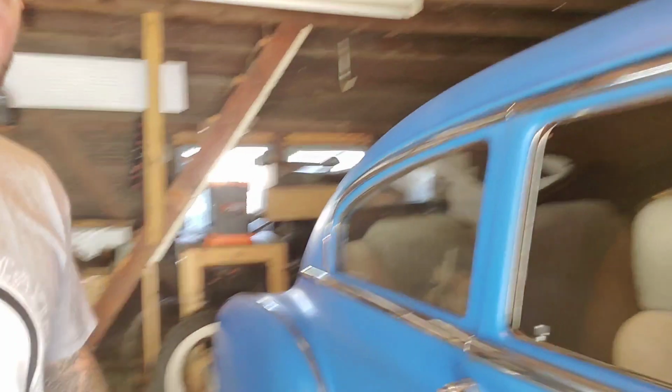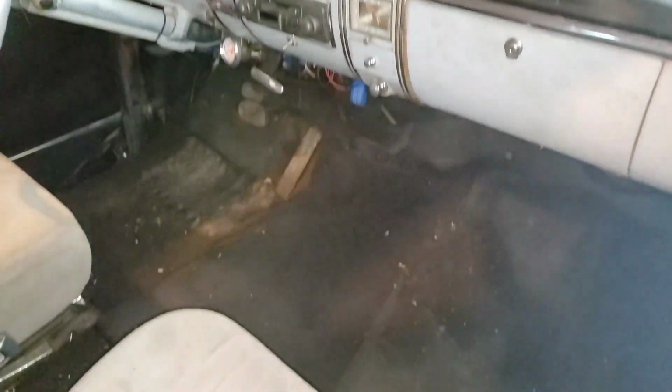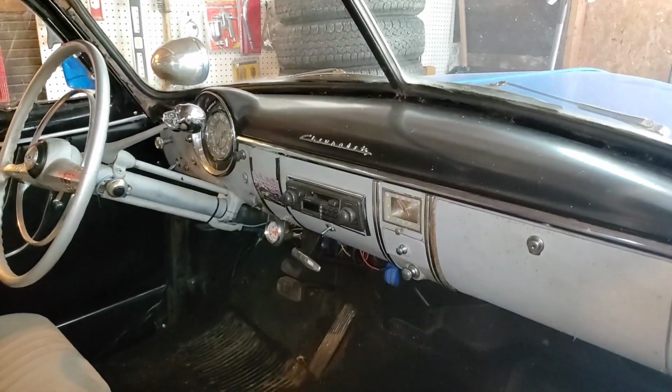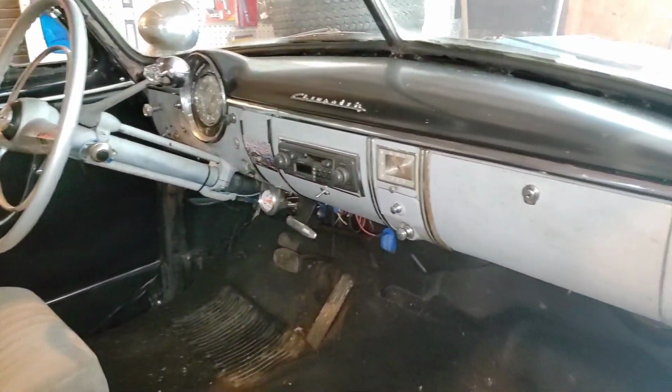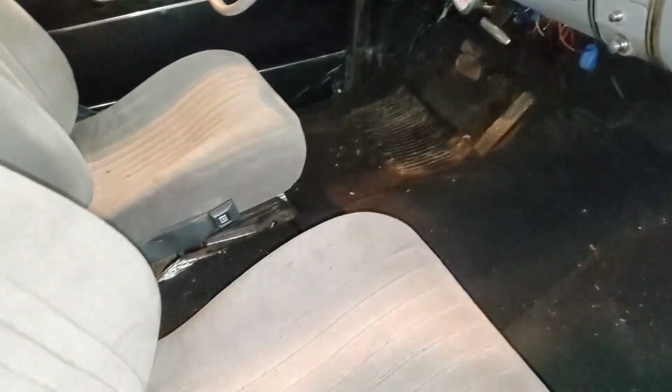And the interior in this one is super nice. I'll try to show the dash and everything, even though it's kind of dark. But let me flip this around here. So as you can see, this one is carpeted. It smells like mice and everything else, your typical antique car. I need to vacuum it out and clean it out.